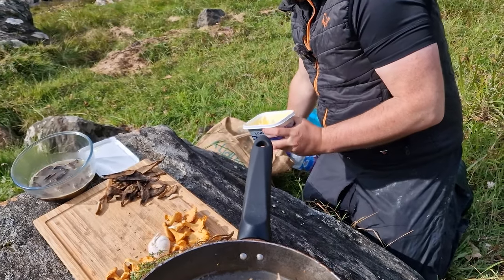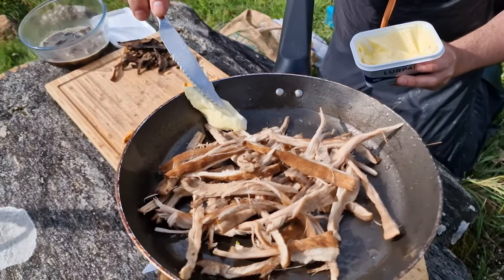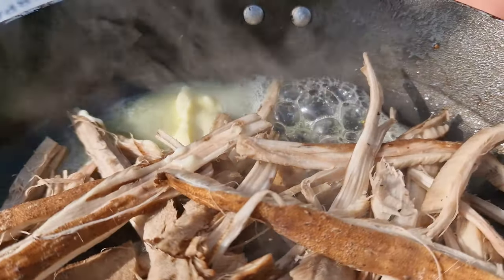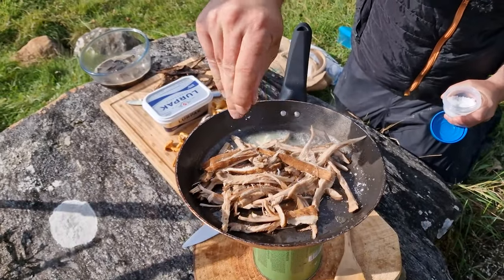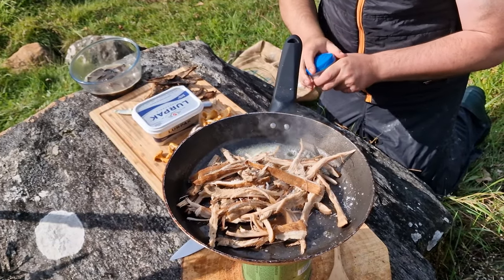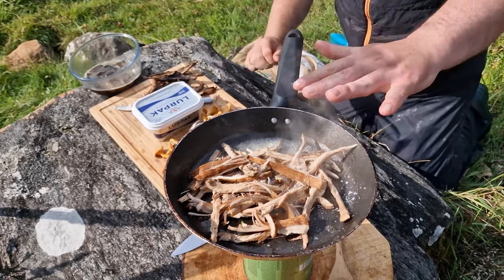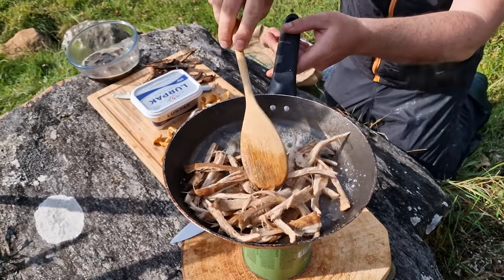I like that choice of butter. Oh aye, it's the one and only. I think it's at this point we will add a wee bit of seasoning though. That salt. Not too much. I'll let them crisp up. These are going to take about 20 minutes to cook. They do take a fair length of time.